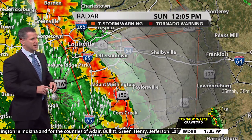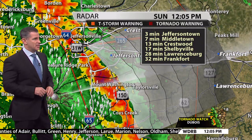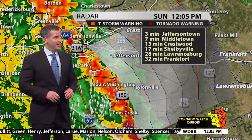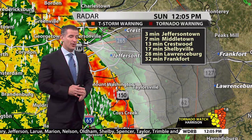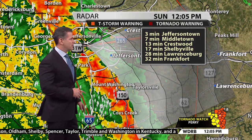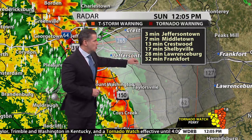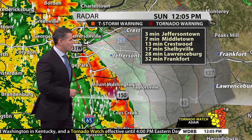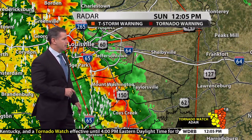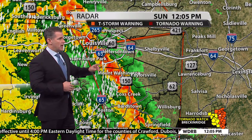And I notice you're going 65 on these. Are they moving that fast now, Bryce? Yeah, that is what they have them marked as. We're moving northeast at 65. They're booking it. They're moving quick. If that doesn't speak to the power of the wind energy, I don't know what does. 10 minutes from now in the J-Town area, 7 minutes from now in Middletown, 13 minutes from now in Crestwood, 17 minutes from now in Shelbyville, 28 minutes from now in Lawrenceburg, and 32 minutes from now in the Frankfort area. 70-mile-an-hour winds. These will be roaring.